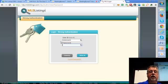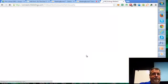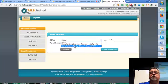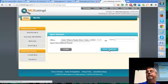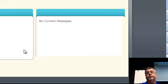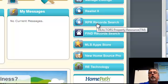People say, oh, you memorized it. If you logged into the MLS every day, you would know your DRE number. When somebody doesn't know their DRE number, then I know there's a problem. So I'm logging in. I have special powers to log in as anybody. All right, so I'm logging in for you. RPR record search.